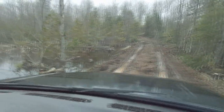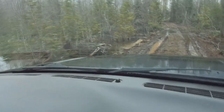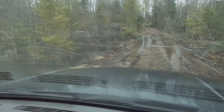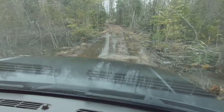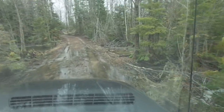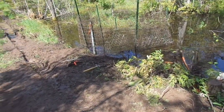But it's not all about fishing. We had been having this beaver problem out at our camp for a few years now. The beavers were plugging this culvert on our camp road and causing the water to flood up and over the camp road itself. So we built and installed a beaver deceiver. Essentially it's a cage that goes around the upstream side of the culvert, and it keeps beavers away and keeps them from damming up the culvert.